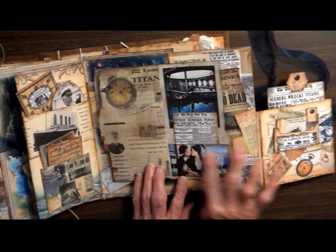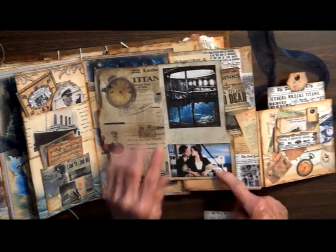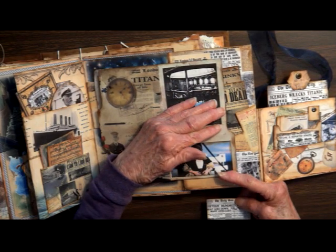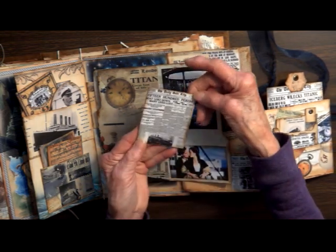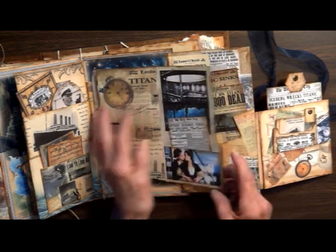Opens again. And there's Jack and Rose. And this image here is very unique. The top part of it, the black and white, is the actual photo of what it did look like. And this is what it looks like underwater. 1500 perish.